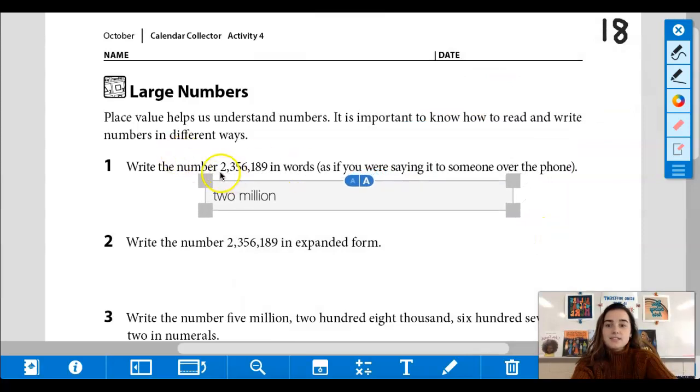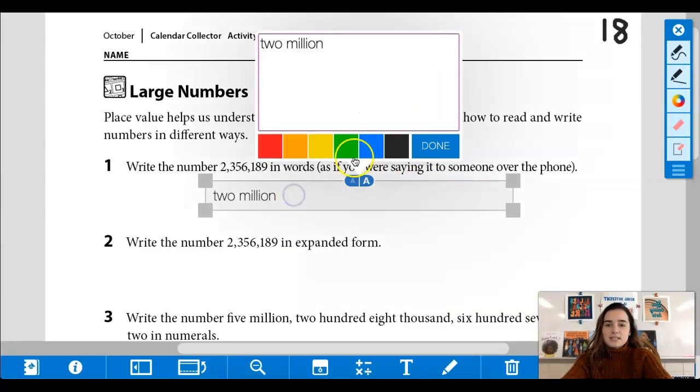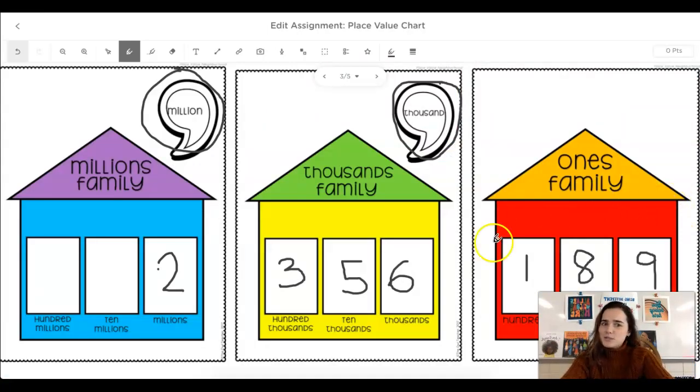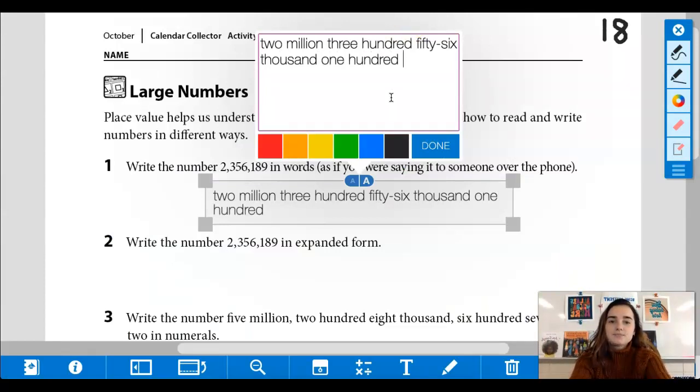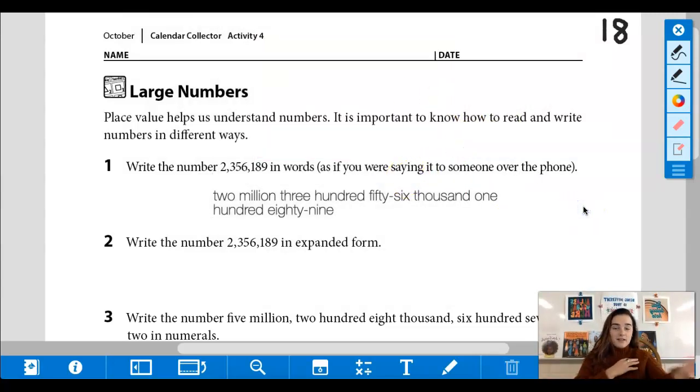All right, so we've got that first part of the number. Now we need to look at our thousands family. In the thousands family, you'll say this number like you usually would. 356,000. All right, 356,000 is the next part. And finally, we look at our ones family. How would you say this number out loud? 189. That's how we write it out. Now when you're saying that big number, you just say it all together.